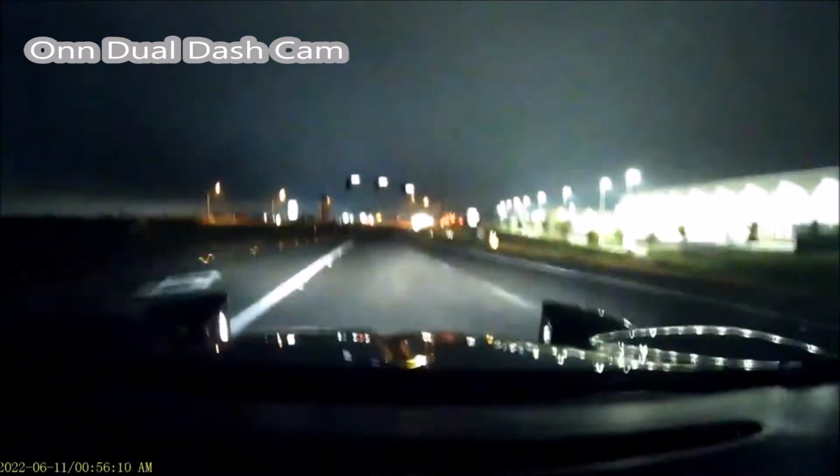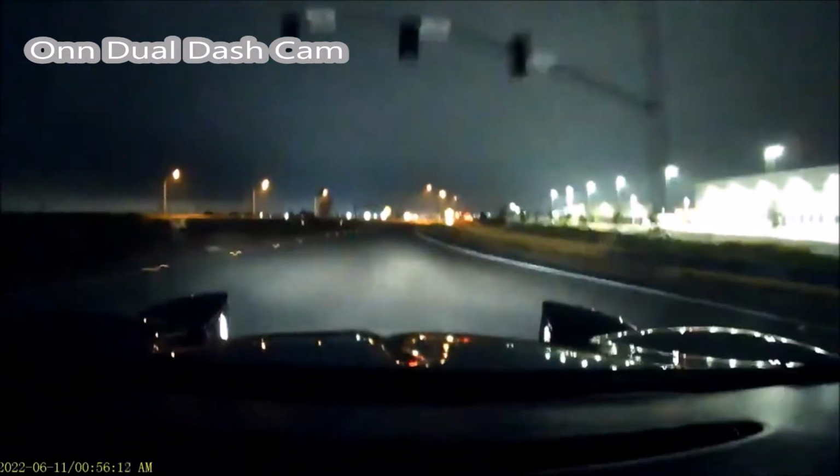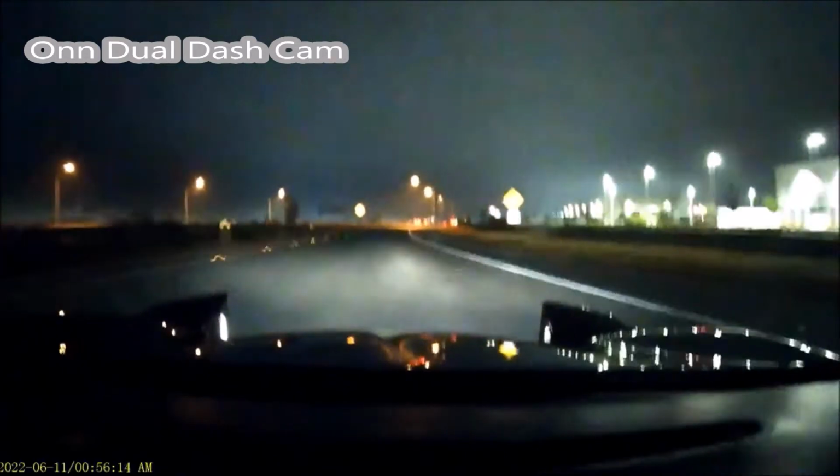So power slide action on a closed course and or computer animated. About to enter the freeway. See if you can see the legibility of the signs.